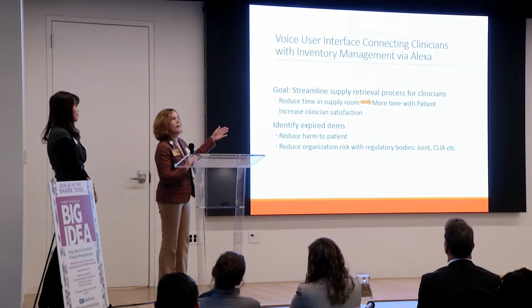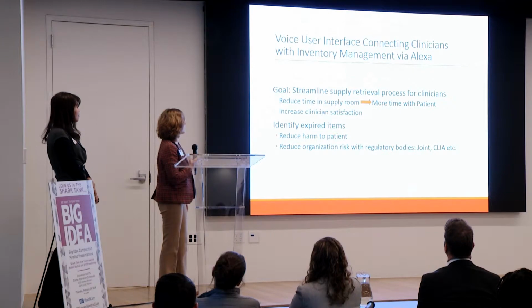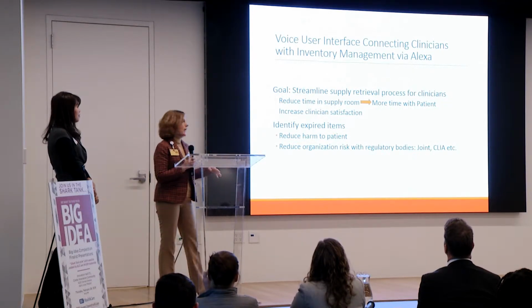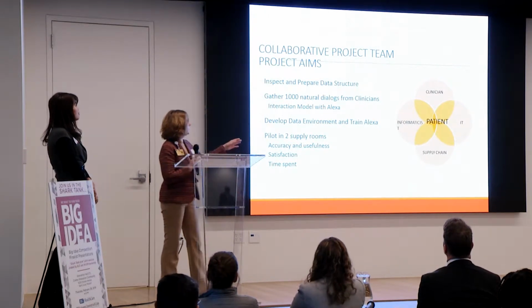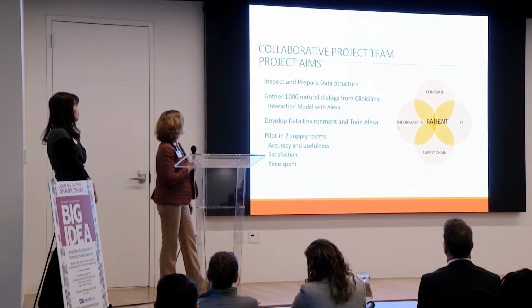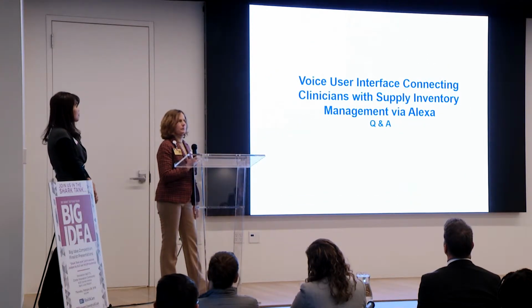It will reduce time in supply rooms, allow more time with the patients, and increase clinician satisfaction. We're also going to identify expired items, which can reduce the harm to patients as well as organizational risk. With big idea funding, our clinicians, informaticists, supply chain, and IT will inspect and prepare the data structure, gather natural dialogues to train Alexa, and pilot it in 2 supply rooms.